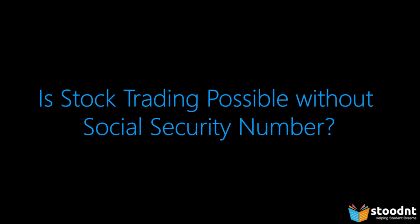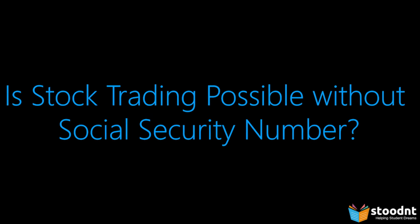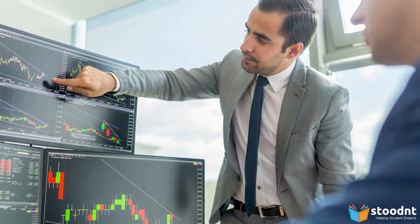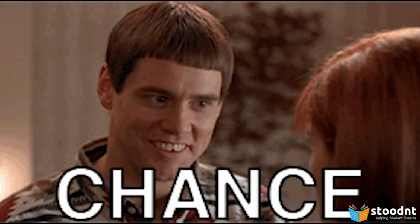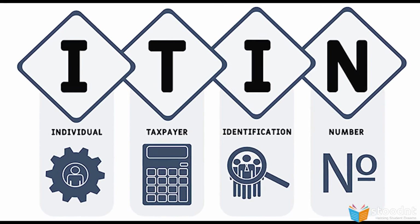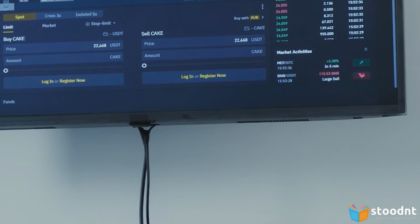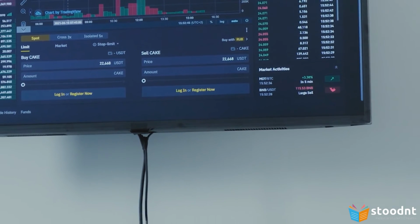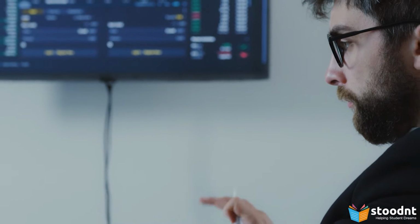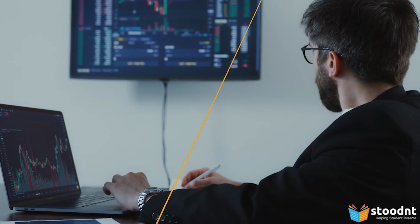If you do not have a social security number, can you still do stock trading as an F1 student? While many stock brokerage firms require a social security number, you are not out of luck. If you do not have one, you will have to apply for an ITIN number or individual taxpayer identification number and can use the same when applying for stock brokerage accounts. While some of the firms accept ITIN number, it totally depends on the stock brokering firms and you need to check with the one that you are interested in.